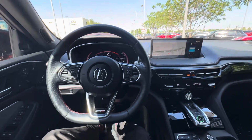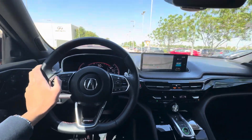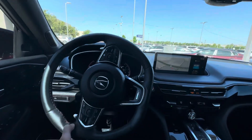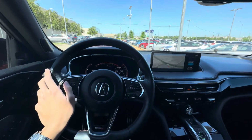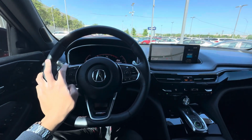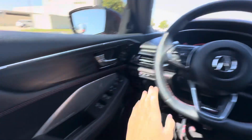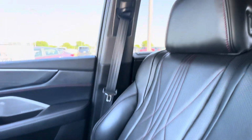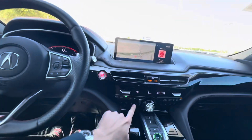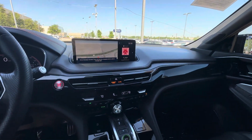Today let's go for a quick drive in this 2023 Acura MDX Type S Advance. This car has 355 horsepower with a 3-liter turbo V6, 10-speed automatic transmission. The Type S gives you the 25-speaker ELS Studio 3D Signature Edition sound system, open pore wood trim, cool stitching on the seats, air suspension and massage seats, which is really cool. This is the only Acura that has massage seats.